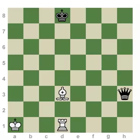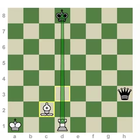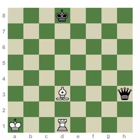A discovery is the act of moving one of your own pieces to unleash a piece that otherwise would not be attacking the enemy. The most powerful type of discovery would be a double attack. As you can see here, moving the bishop to any random square would also be a discovered check. However, finding the most valuable square for the bishop, that being one that attacks the enemy queen, makes perfect sense.